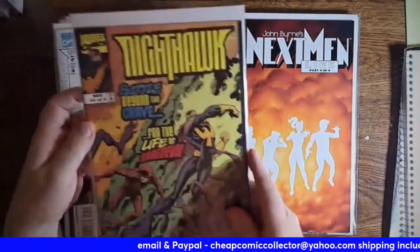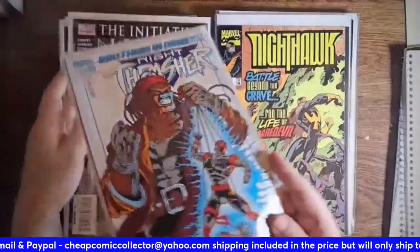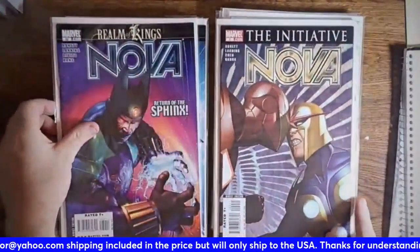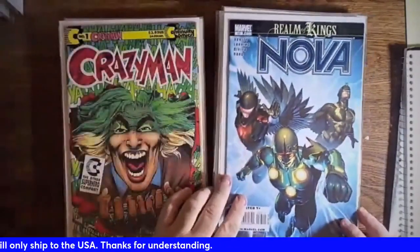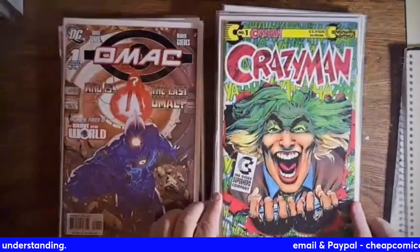And Nighthawk number 3, Night Thrasher number 7, Nova number 2, Nova number 32, Nova number 33, and from Continuity Comics, Crazy Man number 1.